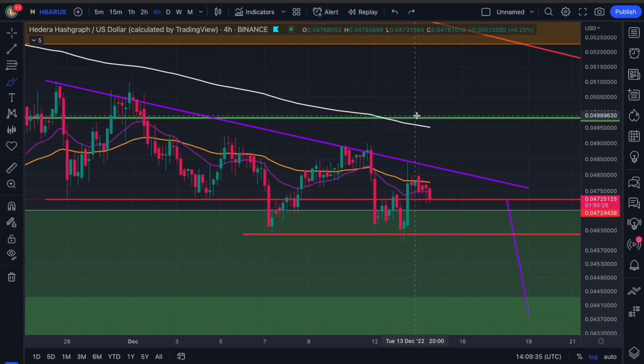Let me know in the comments if you are finding further value by watching the Bitcoin updates, bringing that analysis to your alts, showing and realizing, okay, Bitcoin is showing signs that it's going to reverse. It was going down, it's showing signs that it wants to go up, and so you bring that over to Hbar.